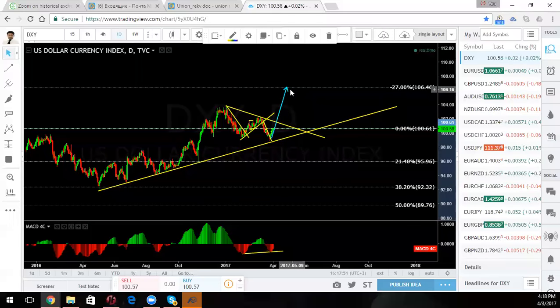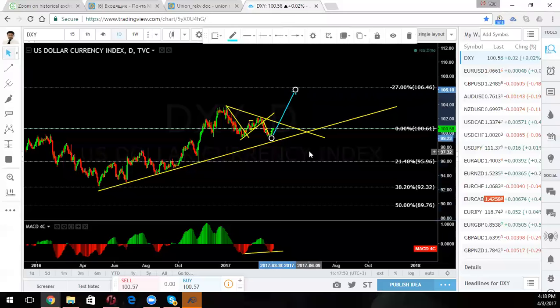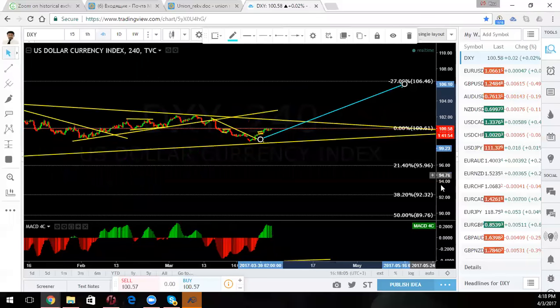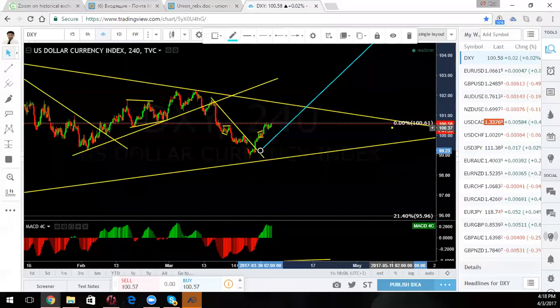I'm not looking for more downside as yet, which means I'll be looking for downside on the euro, the pound, the Aussie, everything, right? And upside on the yen, upside on the Swiss, upside on the CAD, right? So let's see how this goes. If there's a change in this structure at any point, I will expect that change when it comes to the trend line. So far, we're not expecting that change. We're expecting it to continue to go up after corrections, of course.